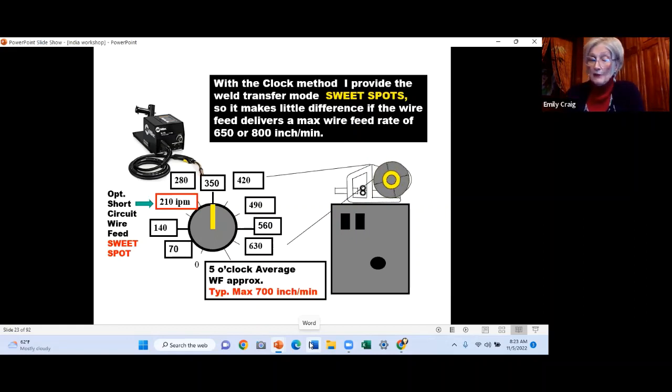It doesn't really matter if your wire feeder is 650 inches a minute or 800 inches a minute. In this clock method, I'm going to provide the sweet spots, the optimum short circuit sweet spot, where the most short circuits take place in a second, the optimum spray, the optimum pulse. And because it's the sweet spot, it means there's adjustment either side of it. So it doesn't really matter if it's 650 or 800 inches a minute. I'm taking 700 inches a minute as the average.